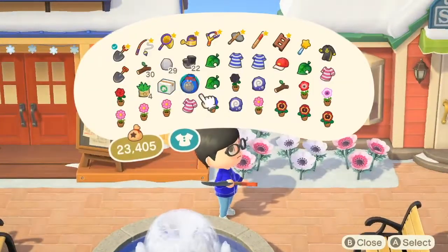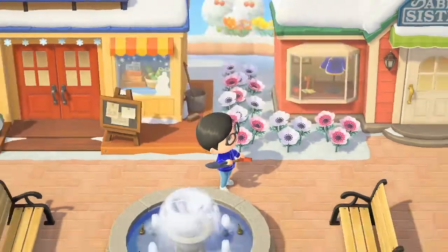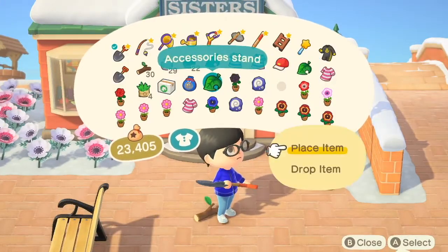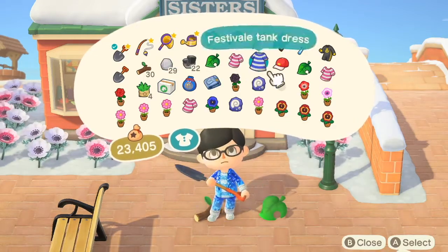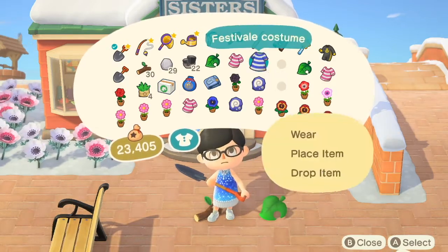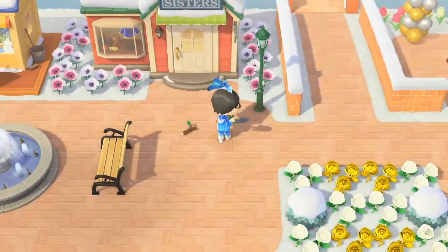By the way, something else I meant to show off is there are actually festival items as well, that are available, I assume, until at least the 15th, possibly beyond. So yeah, let's actually show those off really quickly. Like there, and also this one. So yeah, we're basically ready to go for Festival, by the way.